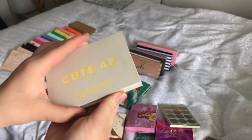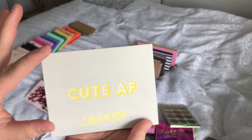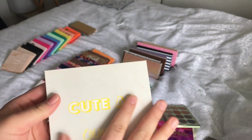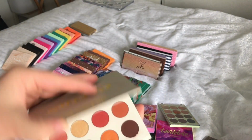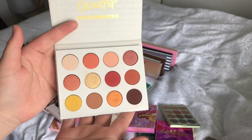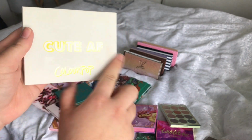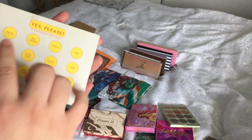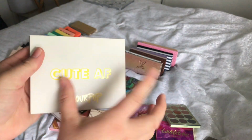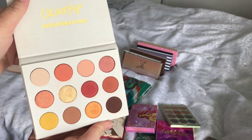Next, we have Cute AF. Oh, the Yes Please palette. See, ColourPop, I'm glad you never did this again. This was their first palette ever. Their pressed powder, because they had Super Shock Shadows, but this was their first palette with eyeshadows and stuff. And yeah, never do that. That's dumb. I always accidentally call it something else, even though I know it's called the Yes Please palette. Like, no, never do that. Never, never, never.